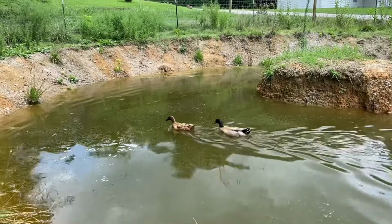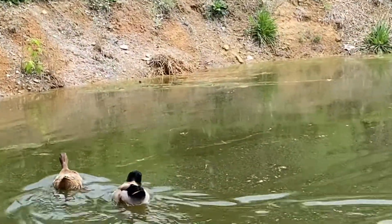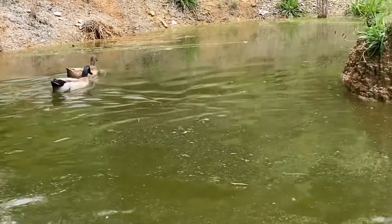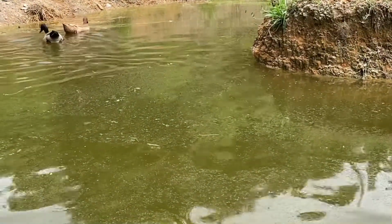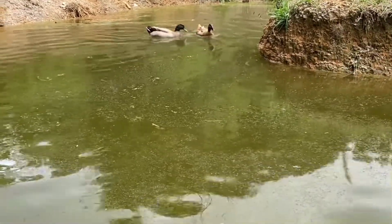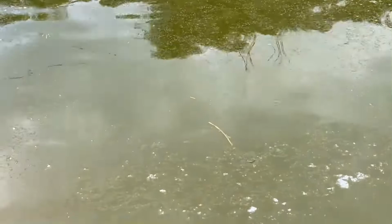Bertha's up over there. You see her little head popping up. She's probably a little upset right now, though. She doesn't like it when I first treat it. The ducks like it when I first treat it. Bertha does not. Bertha thinks that I'm trying to give her food, and it's not food.